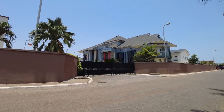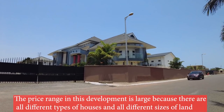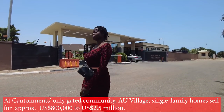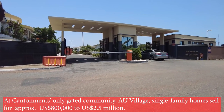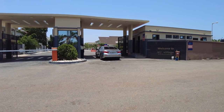I wonder how much renting these houses would cost. Must be expensive. Just as you said, this is where the rich hide in Accra. So you pay a premium for this. You see, the... I don't think we can be allowed to go in there, but I think you can have a glimpse of what the inside looks like.